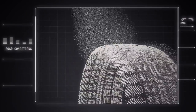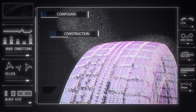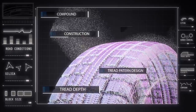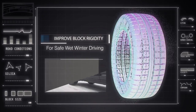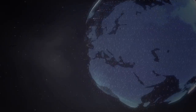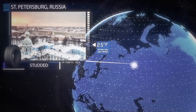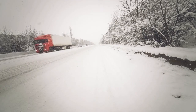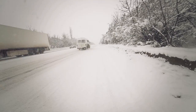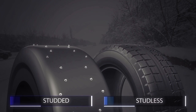Engineers continuously develop winter performance tires. They analyze and adjust the tire's compound, construction, tread depth, tread pattern design, and siping arrangement to improve tread block rigidity for safe, wet winter driving. Unlike mild winters, harsher winters tend to have lots of ice and snow. People living in these conditions gladly give up high-speed stability in order to gain ice and snow traction, resulting in the development of both studded and studless snow tires.